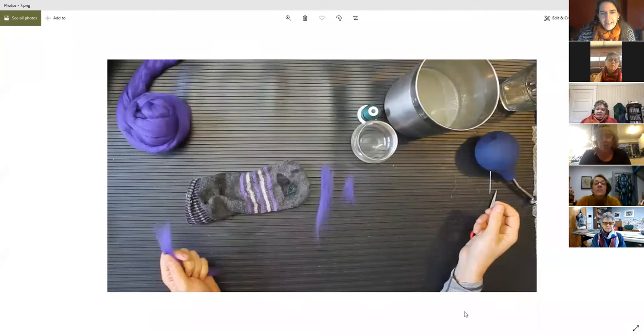And here you can see this is the length of the staple of the 19 micron merino wool. It's about 3 to 4 inches, which would be way too long to use for this smaller project. So I break down the staple. I actually break the fibers, just tearing them apart, so they are no longer than about an inch.